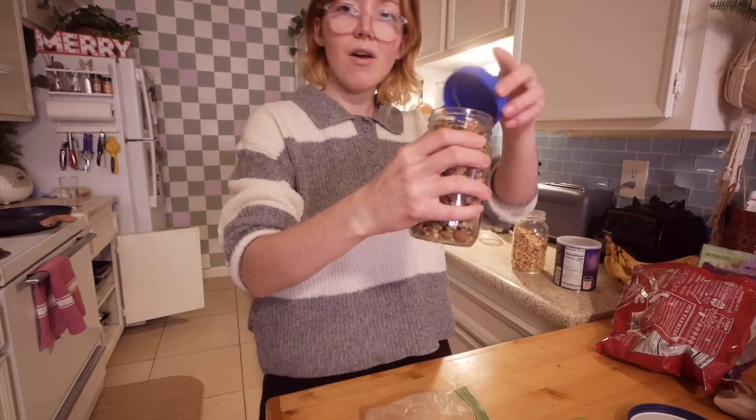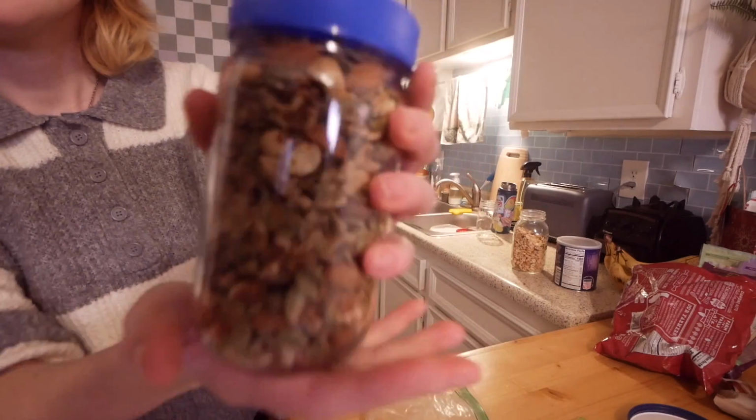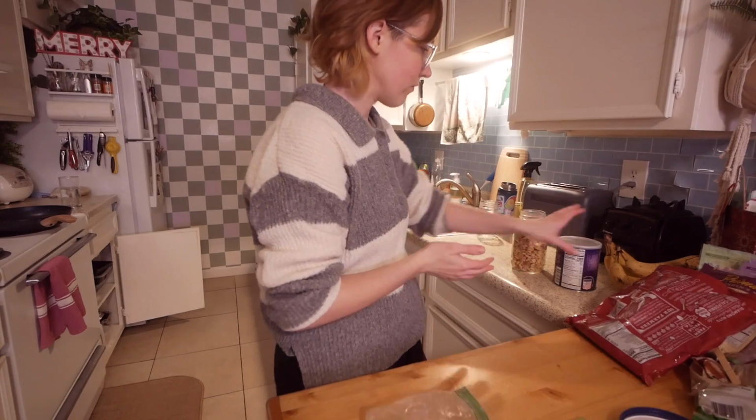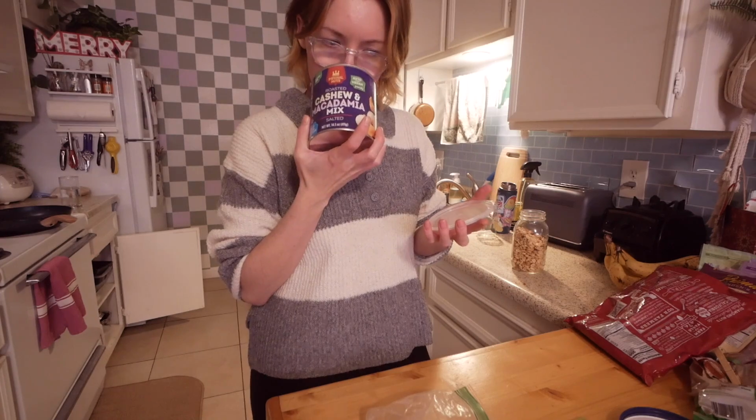Woo! Another mix, another mix. Savory and sweet. Should I make another? I have all these nuts. I have so many nuts. Oh my god. Because I just want to consolidate, you know?